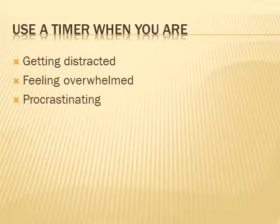When to use a timer. Use it any time you need to handle distraction, procrastination, or overwhelm so you can focus and get traction on some project. It's the same principle as taking life one day at a time, but broken down into 15 to 30-minute increments.